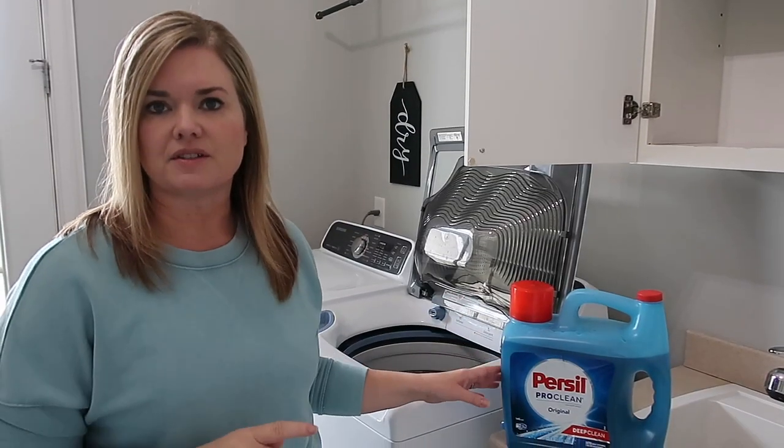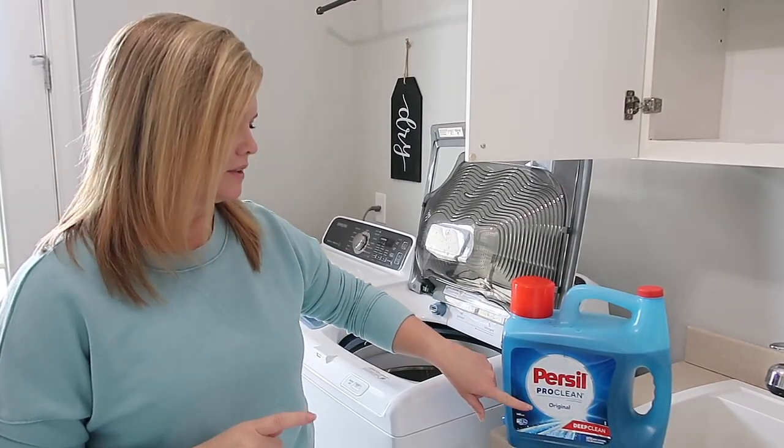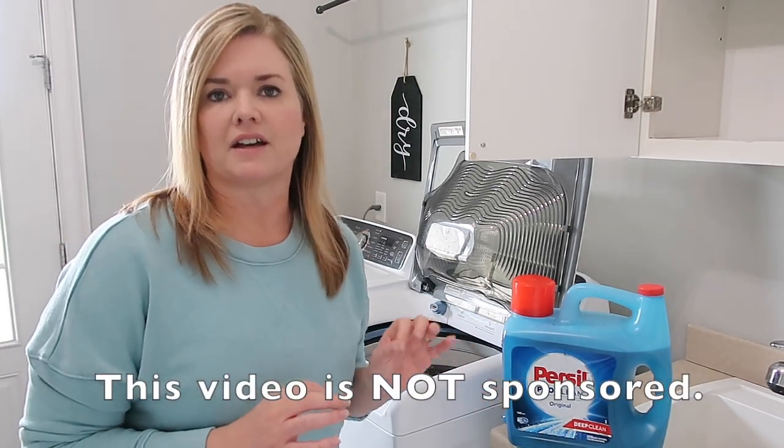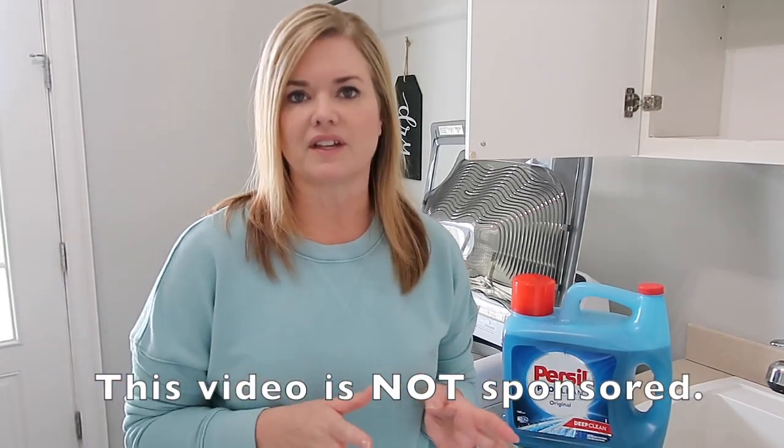I was previously using this one, ginger mango, and I do like the smell of that and it works pretty well, but I switched to something that I feel like is working a whole lot better for me. So lately I've been using this Persil laundry detergent and I really like it. The smell of it is nothing fancy, but it just smells like clean laundry, which I really like.